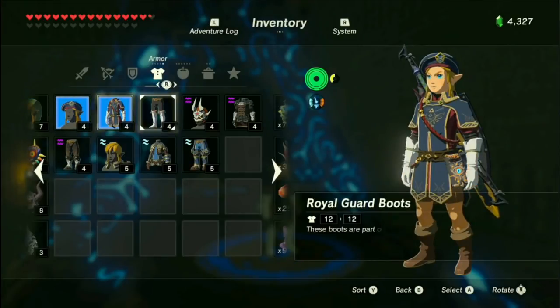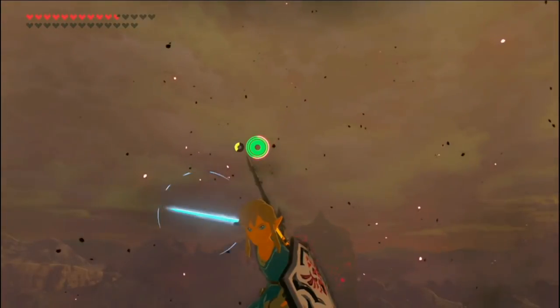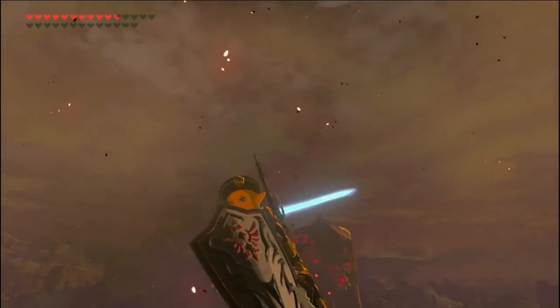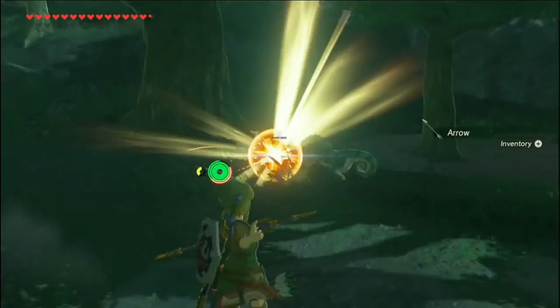While wearing it, you'll be granted a stamina boost for your spin attack, which cuts the amount of stamina required in half for a complete spin attack. But since this is a DLC outfit, by the time you obtain it, you'll most likely already have enough stamina that it doesn't even make a difference. Or at least that was my experience.